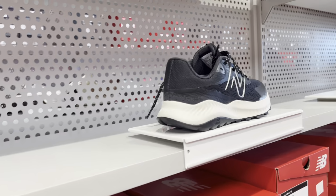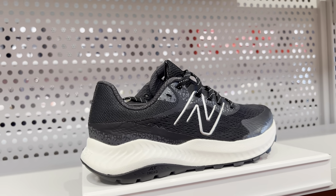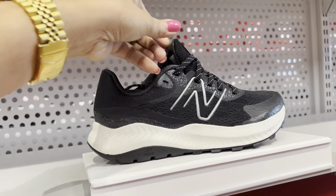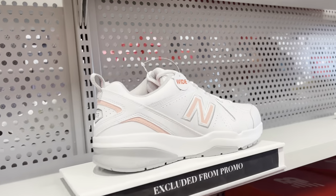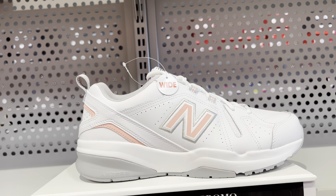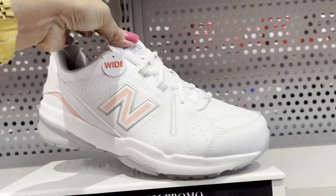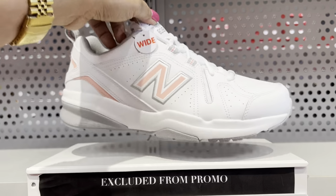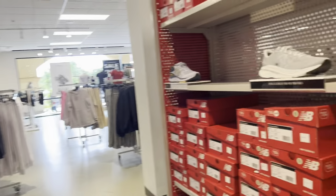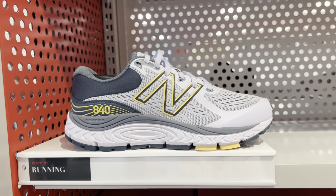And they have here, they have black one. $69. This is the side. And they have here exclusive promo. $69.99. This is the front. And this is the side. Cute. They have more here. And let's go this way. Ah, this one's your running. This is running.